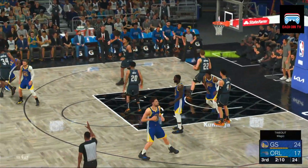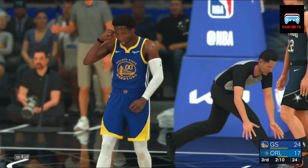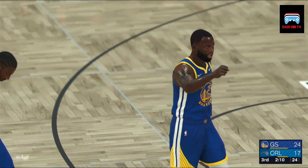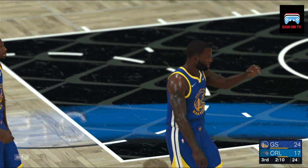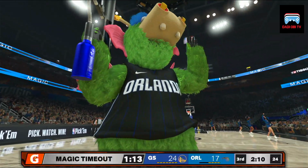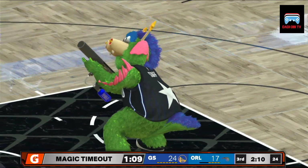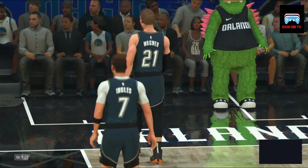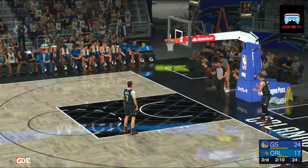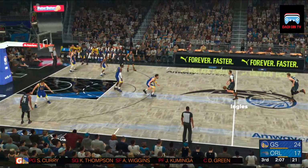Oh, so tough to stop Kuminga inside. Whatever the defense gives, that's what he takes. A sign of a skilled offensive player. Timeout called, the Magic. Failing to find a rhythm offensively, something that needs to change and change soon. And I think this timeout, guys, is where you draw up some plays that are guaranteed to create some high percentage shots. So Orlando ends up going with a new group.